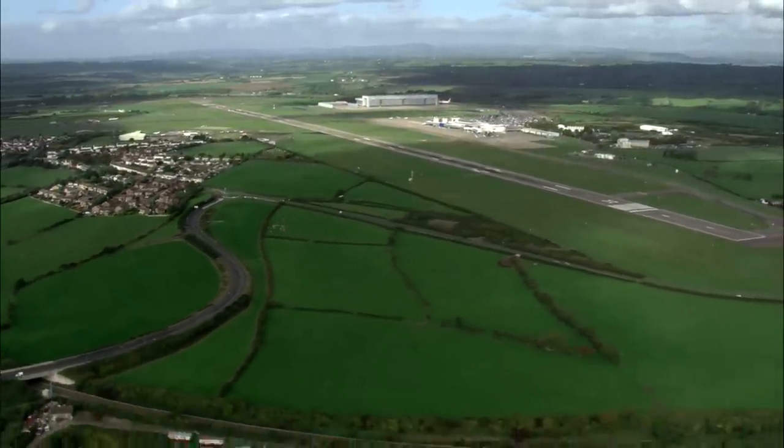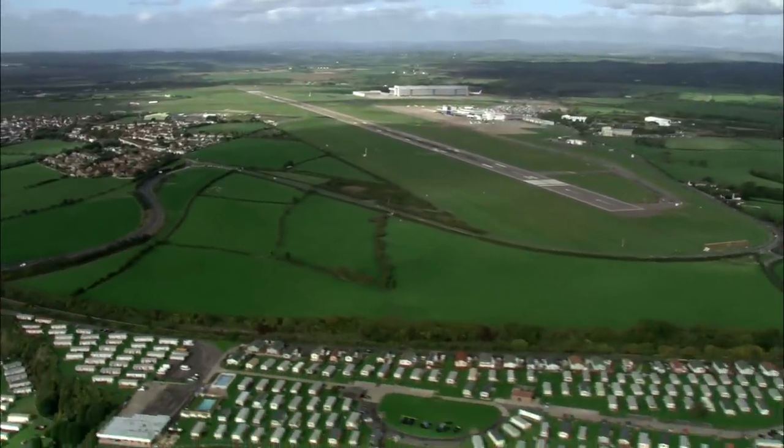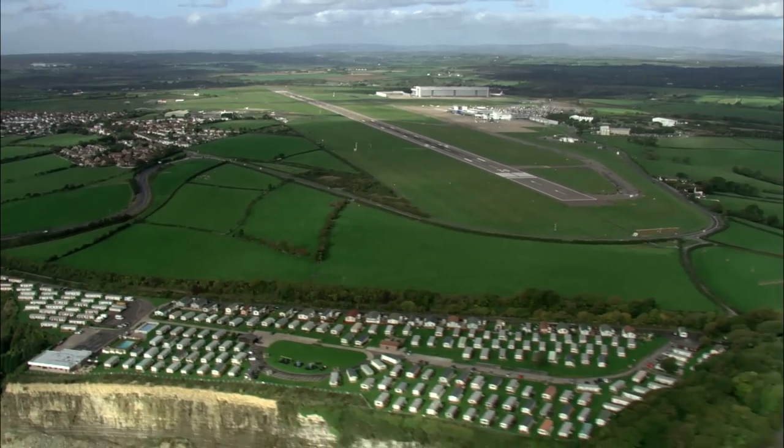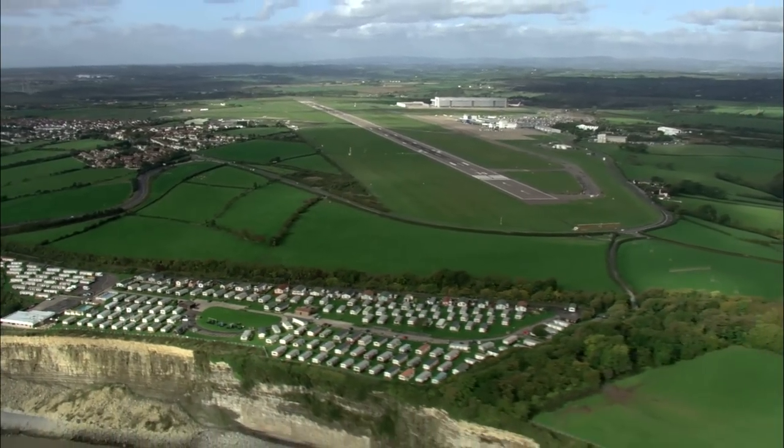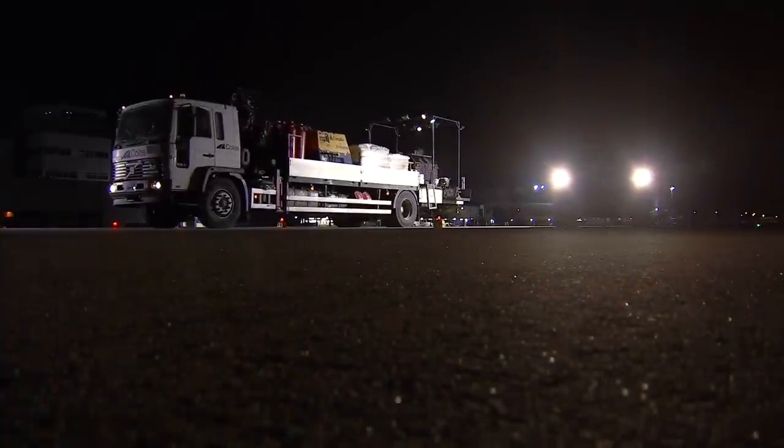Cardiff Airport has a runway 7,700 feet in length. Even the world's largest passenger plane, the A380, can land and take off here. But like all airfields, its runway and taxiways are susceptible to the harsh winter weather and must be continually maintained.